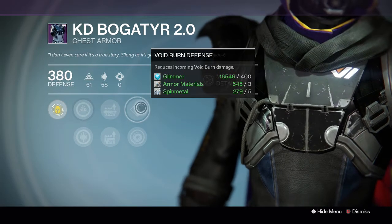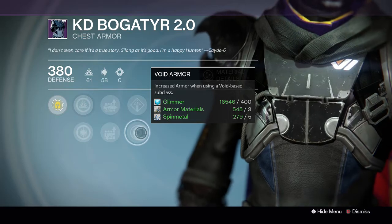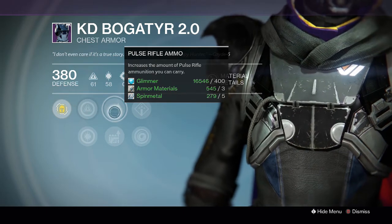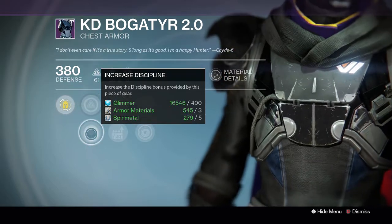Now the perks on it, we've got Void Burn Defense or Void Armor. Very handy if you're running the Night Stalker subclass. You get that armor boost when using that with this particular chest piece. Also, pulse rifle ammo or sidearm ammo, meaning you can carry more of either of those, and increased intellect or increased discipline.